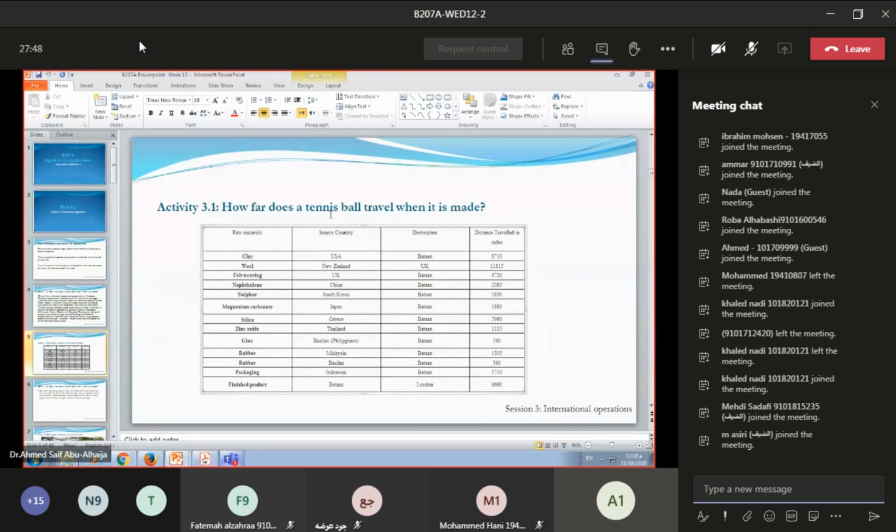So, how far does the tennis ball travel when it's made? The first ingredient, the clay itself, travels about 8,710 miles to reach the factory in the Philippines. And such others, the wool, the felt weaving, naphthalene, sulfur, and such, it's the same. So, as you can see.